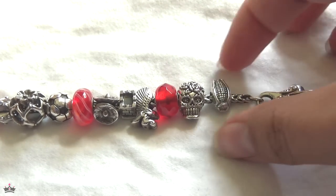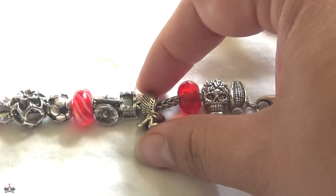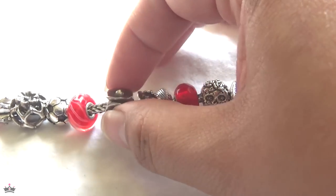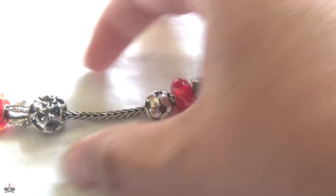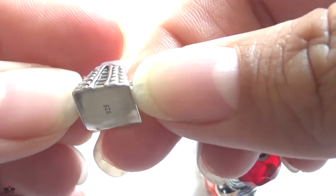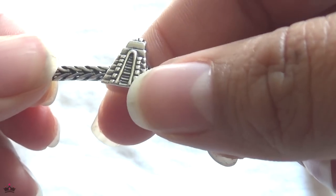So I have unbranded, I think eBay, Amazon, and Trollbeads. This is Novo Beads, I believe they're called. Little sombreros. I think it's adorable. All this is Trollbeads, except for this one I got on Amazon, like a little pyramid. It was like Incan. Not Incan, because Incan is not Mexican. Aztec, that's what I'm trying to say.